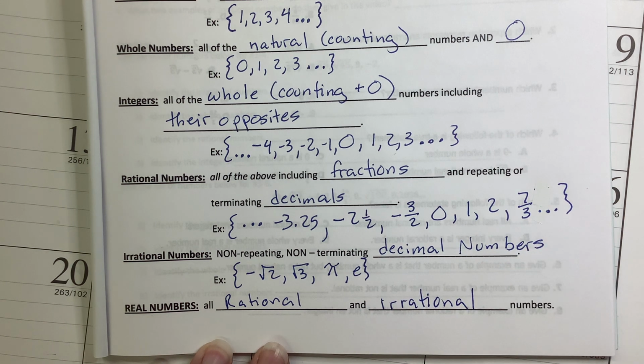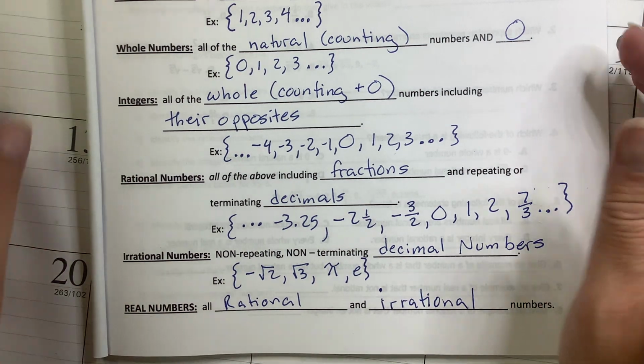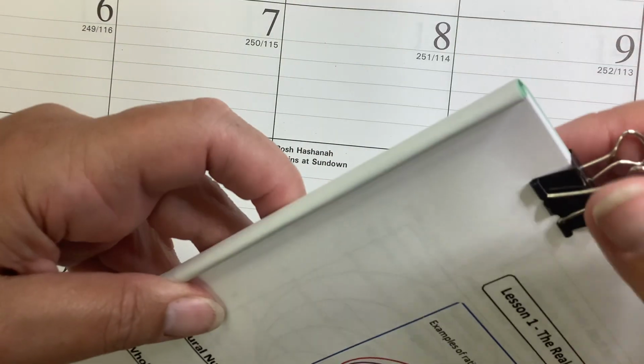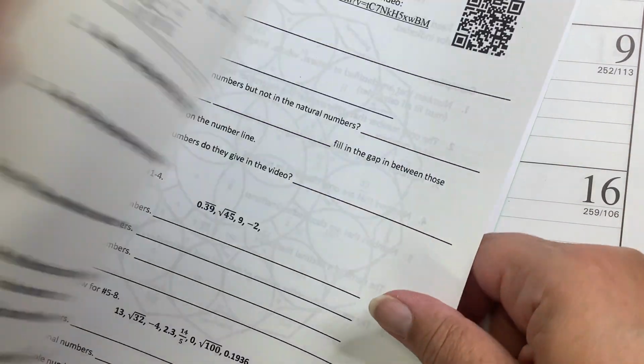Oh, I did something wrong. I didn't put a dot over my irrational. Oh, well, that's okay. So let's keep going with this. Here we go. Look at that, we're all the way on page 6. Here we go.